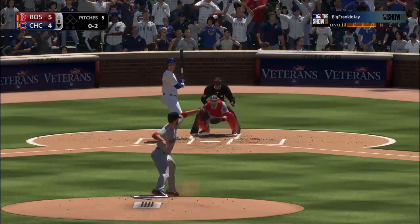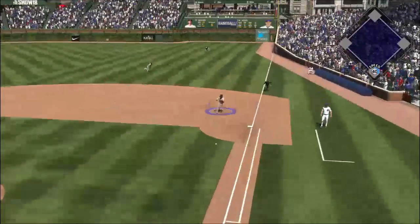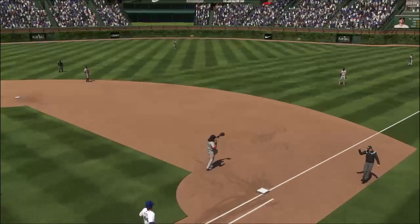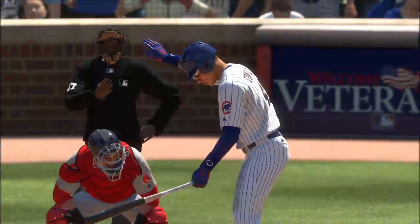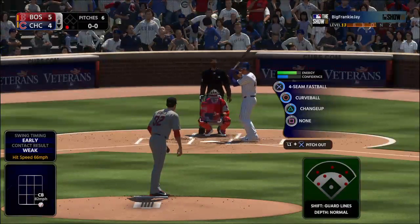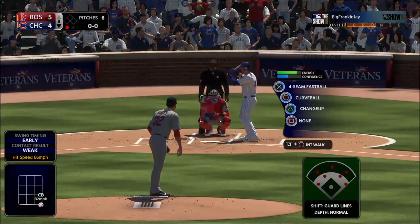Here comes another 0-2. Hit on the ground down the first baseline, and a step on first for the out. 3 unassisted. Here's the young catcher, Wilson Contreras. 1 run in and 1 gone so far this inning.